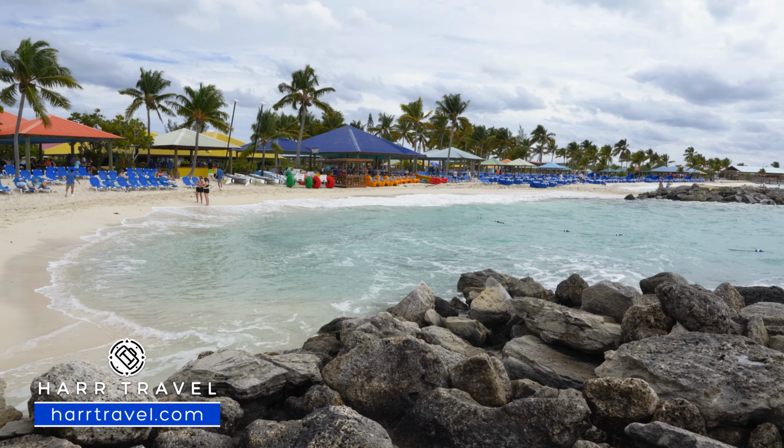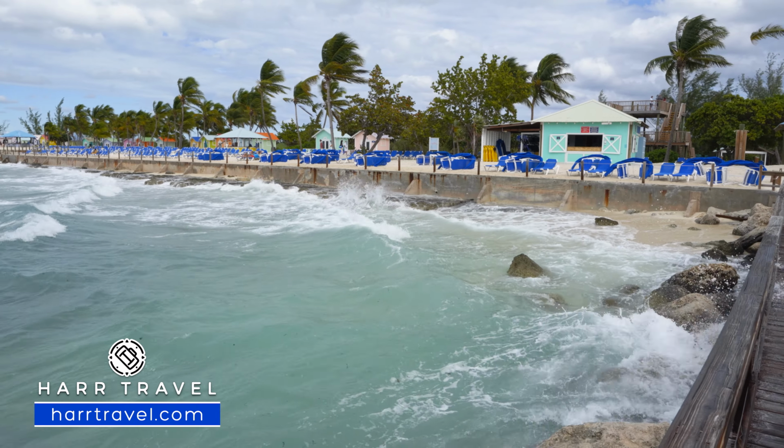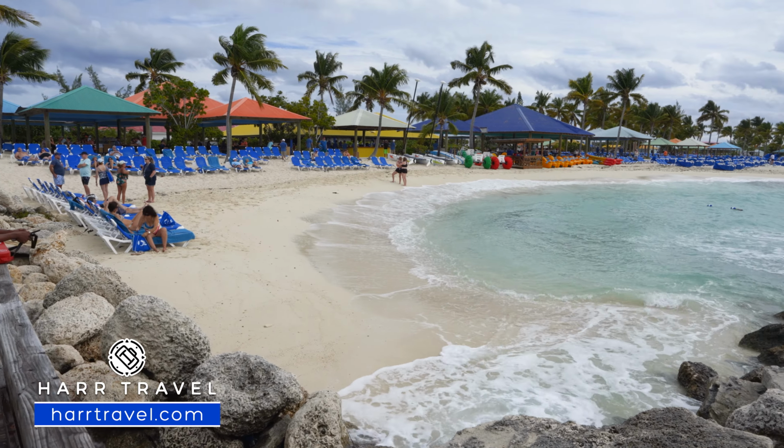Now there's a couple lifeguard towers out here. Of course, they do have lifeguards on duty, but if you're traveling with the littler kiddos or you have any issue with swimming, please, please, please use the life jackets, and of course, always pay close attention.